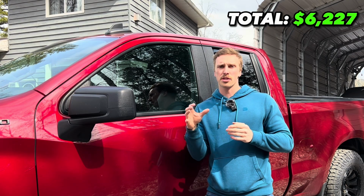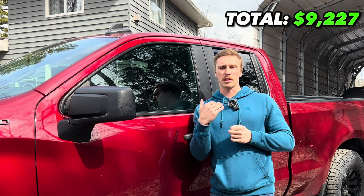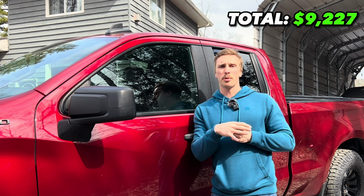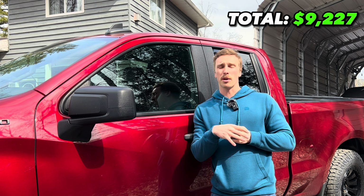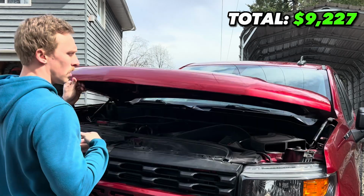Next, into insurance. I pay about $1,500 a year to insure this vehicle. I have a completely clean driver's record, so I definitely get a bit of a discount, but we do have pretty high insurance here in British Columbia, Canada, so that's what I pay. I'm not sure what you guys pay. I'd be curious to know what you guys are paying down in the comments below.